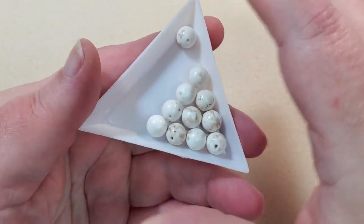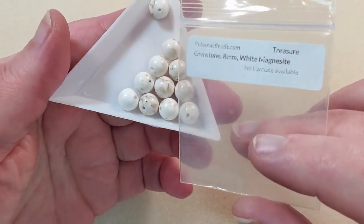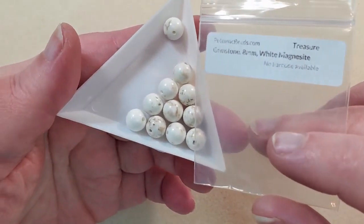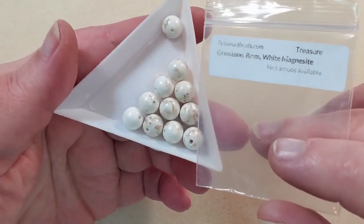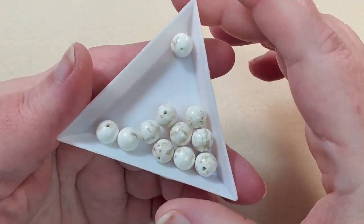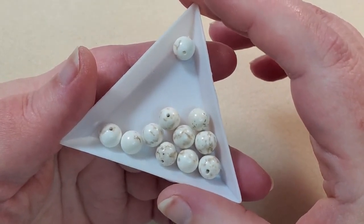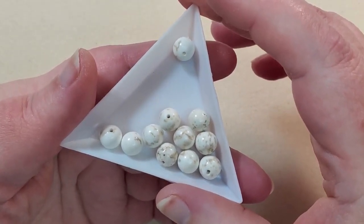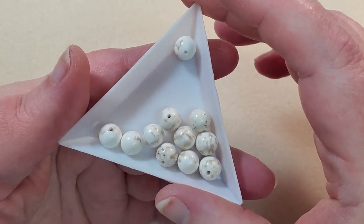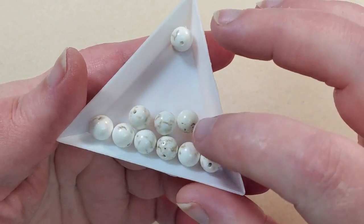So first, I have got some 8mm gemstone round beads. And mine say white magnesite. It's possible that you might not get the same exact beads that I do. They sometimes put different beads in different boxes. I'm sure you'll get an 8mm gemstone, it just might not be white magnesite. But whatever it is, it'll still coordinate beautifully with all the other beads. And that's the same with all these beads. It's possible you might get a different color bead than what I get.